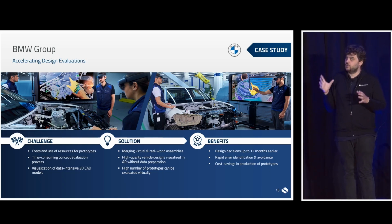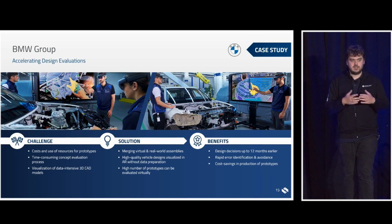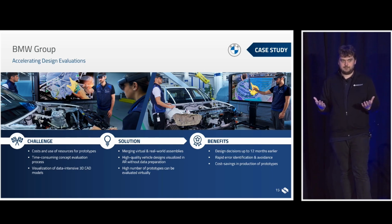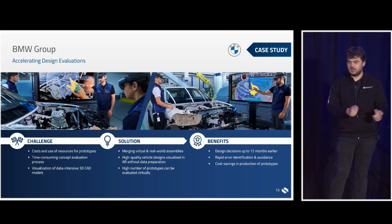And they use XR for prototyping, because you can fit prototypes and test prototypes without building them, which doesn't mean you don't build any prototypes anymore. But it means you build maybe half of it only, which already saves a tremendous amount of resources and money. But for them, of course, it's also very important that you cannot reduce the data, because if you reduce the data, at some point you get close to building a prototype in how long it takes. Secondly, it doesn't reflect your data anymore.